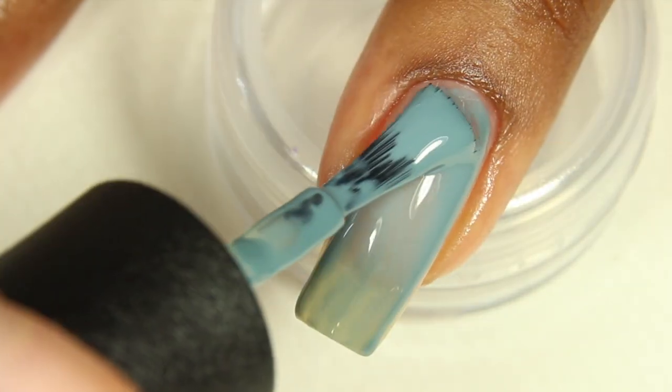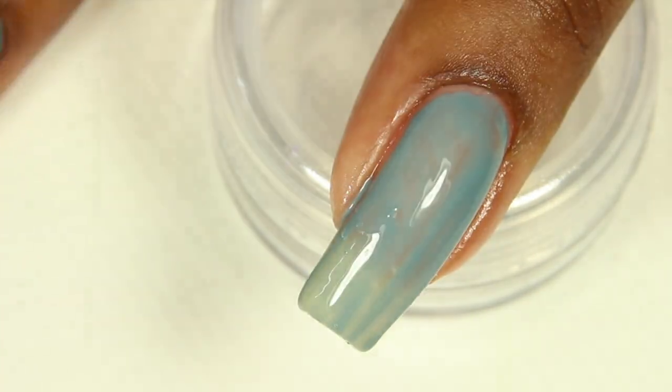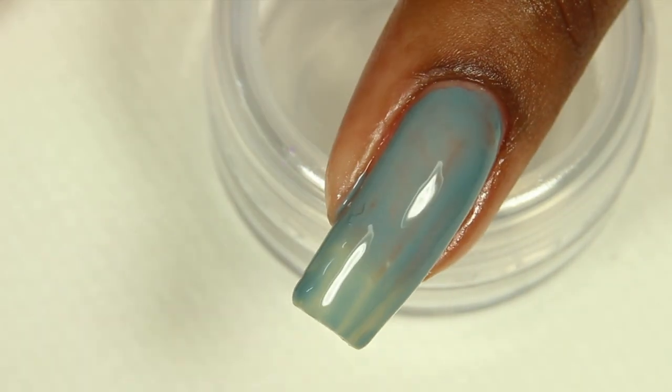Please remember to let me know which ones you like the best, because I am super intrigued on finding out what you guys like from this collection.